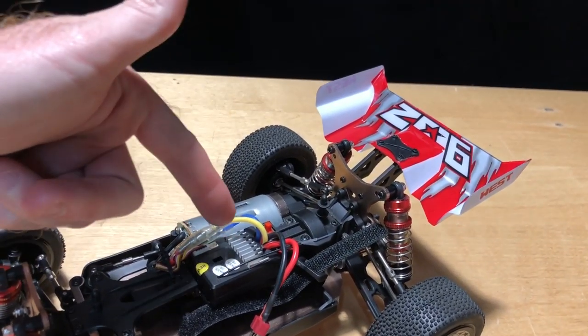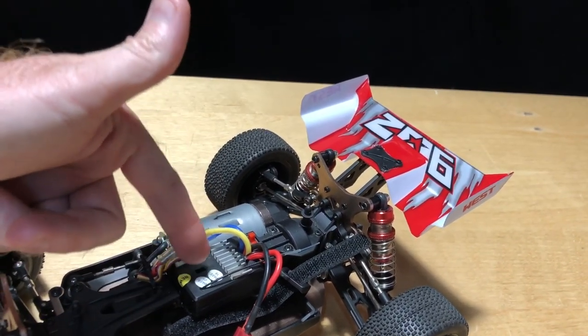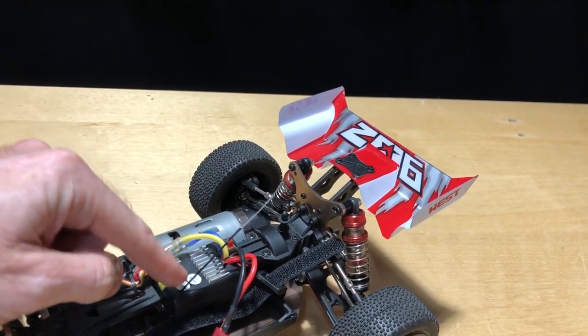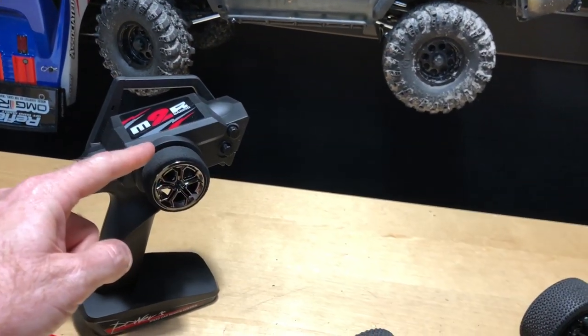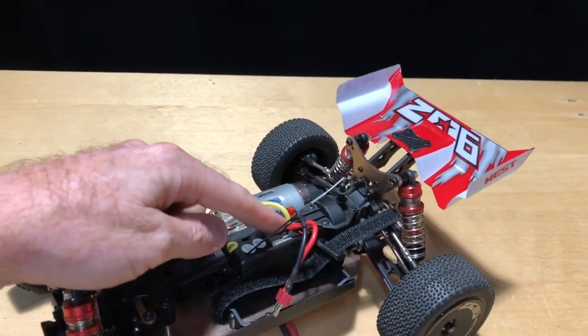2-in-1 electronic speed controller. So that means it's got an electronic speed controller controlling the motor, but also has a receiver. What is the receiver? See, you've got this little antenna here. This thing talks to this radio. Now, if you go with a brushless system, it eliminates this whole 2-in-1 system.